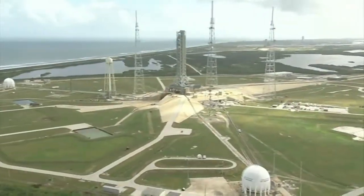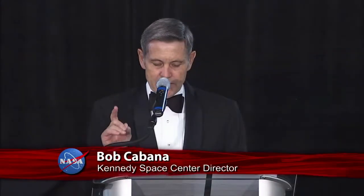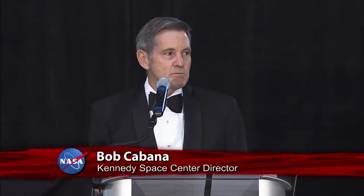commercial spaceflight. The Kennedy Space Center is synonymous with humankind's greatest achievements in exploration of the universe. Kennedy and its adjacent Cape Canaveral sites were the launch pads for Alan Shepard's first flight, John Glenn's first orbit of Earth, and Neil Armstrong's first small step. Throughout those 50 years, there's been one common theme, and that's an insatiable desire to explore, to send humans and robotic spacecraft beyond the confines of our home planet.